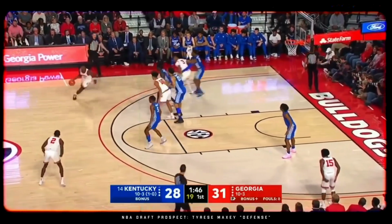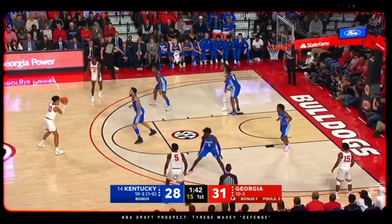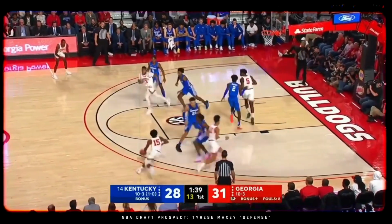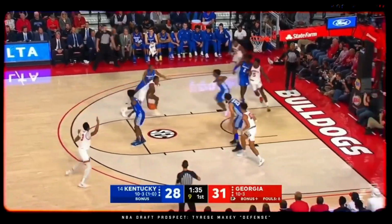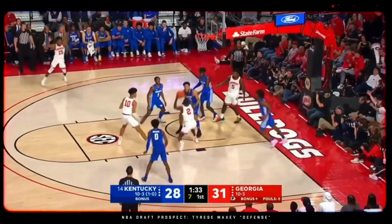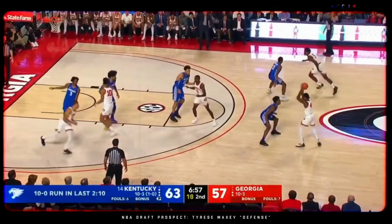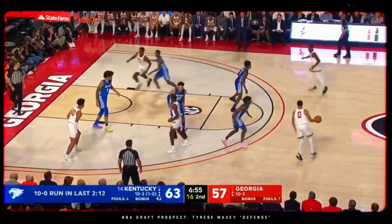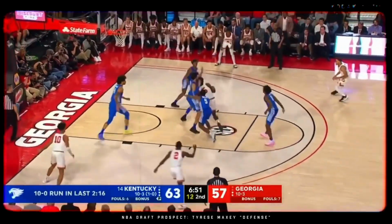Maxey has his head on a swivel on this possession, always sees the ball and man. When the drive comes, he's waiting in perfect position in the paint, where he goes straight up, using his length to force the tough shot. This is almost a perfect possession for Maxey, showing his on and off ball chops. But the possession ends showing his one bad habit defensively, biting on pump fakes.